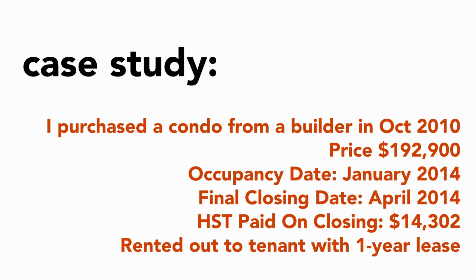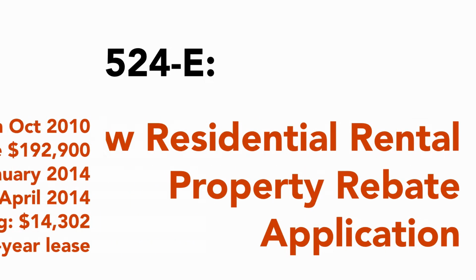So this example will be perfect for anybody who's purchased a unit under a purchase price of $350,000. If you purchased over $350,000, then the numbers might be slightly different in your case, because if you purchase over $350,000, you don't necessarily get all of your HST money back, but you do get most of it back. So just keep that in mind as we're going through these examples.